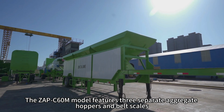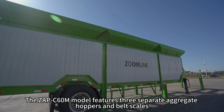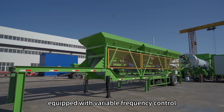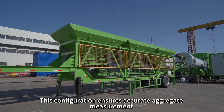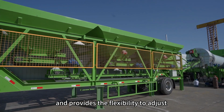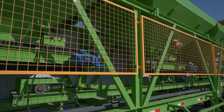The ZAP C60M model features 3 separate aggregate hoppers and belt scales, equipped with variable frequency control. This configuration ensures accurate aggregate measurement and provides the flexibility to adjust the proportions of different stone materials as needed.